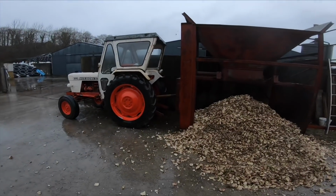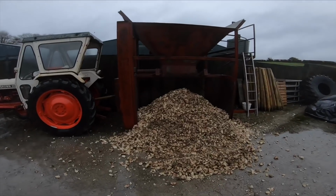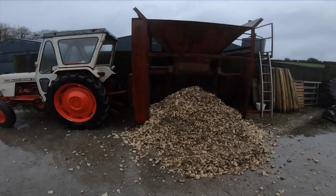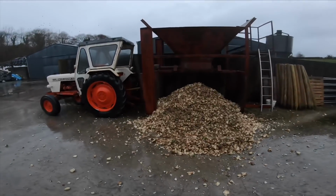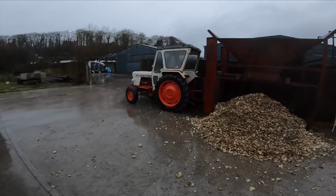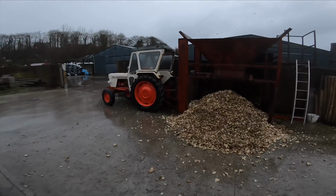The Brown is a little bit underpowered for it. When you fill it, you can feel the engine dying down, so just feed it into it a wee bit easier. The 6.4 was on it on Saturday and it blasted the stuff through. There was no issue at all. But that's it. I'm going to end this video now because it's raining and I'm getting soaking wet and I have no coat with me, so we'll start to feed some of the cattle.